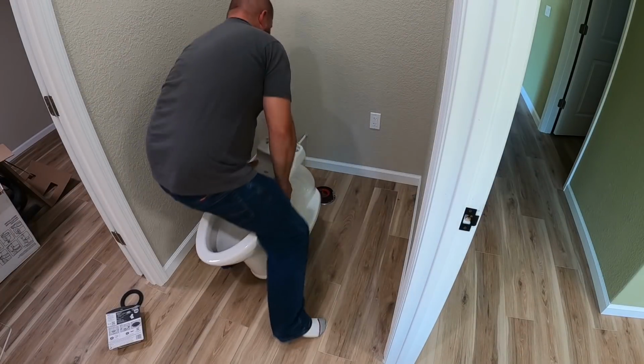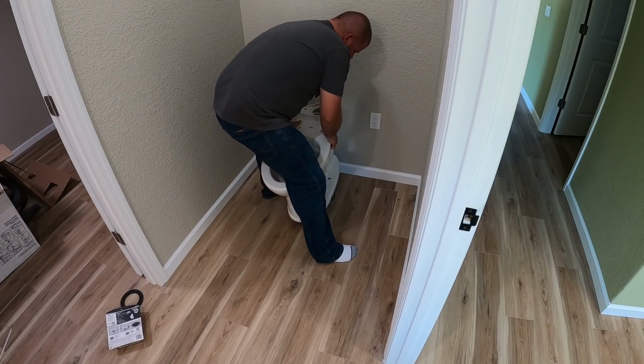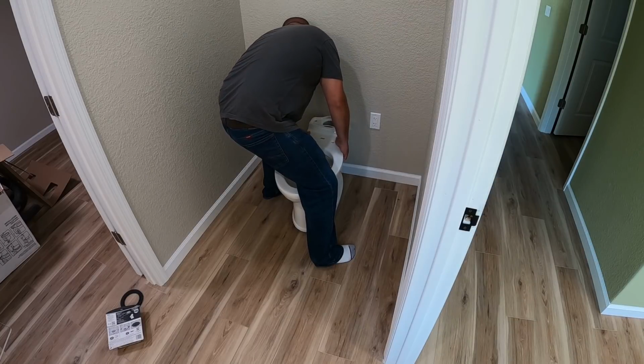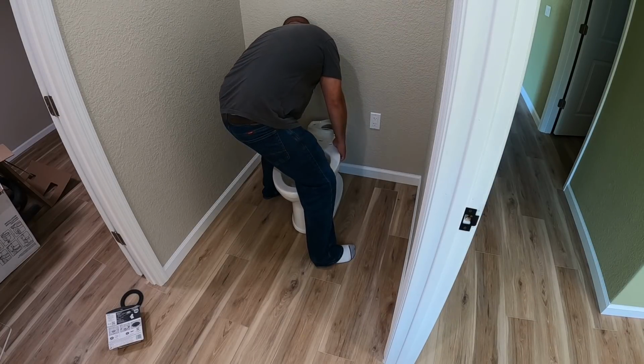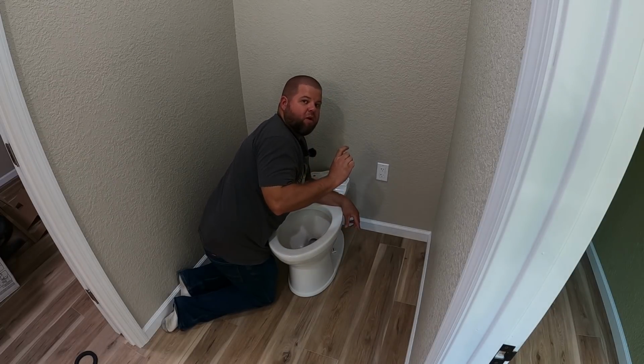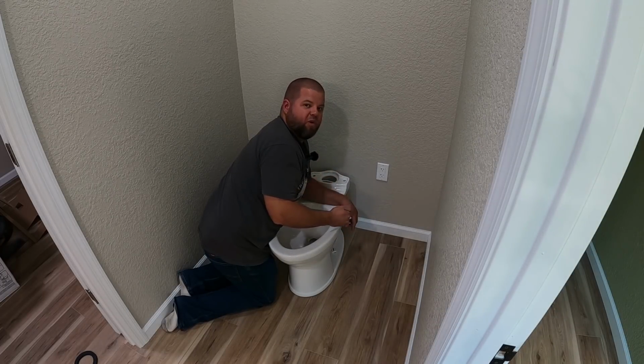This is where I hate a wax seal. Sometimes it falls out. Sometimes it doesn't stick correctly. All right, so after reading the instructions, I decided to go with the thicker ring based on the height above the floor of my flanges.